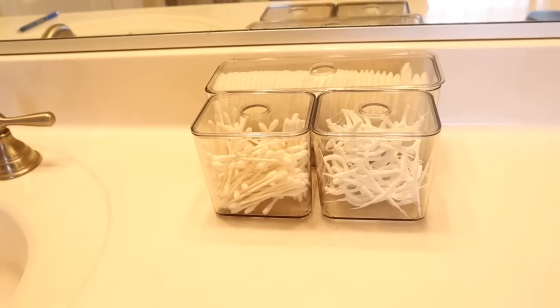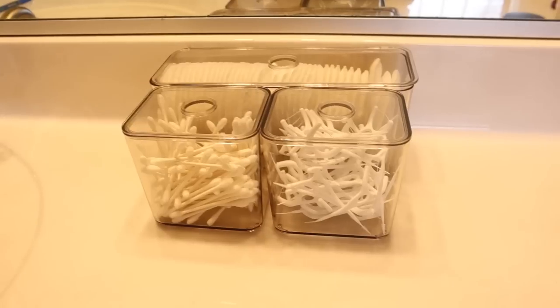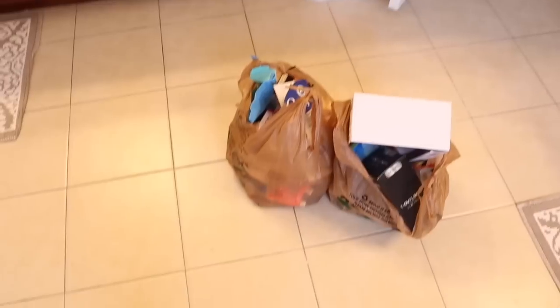So here's some of the pieces from that 5-piece set that I showed you guys. I have it on my counter for now, but I don't like it on my counter. But since the tops aren't working with the drawers, I might have to leave the top off. So we'll see.